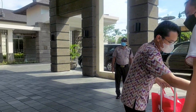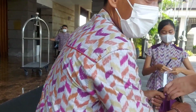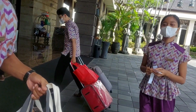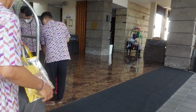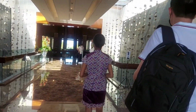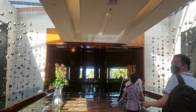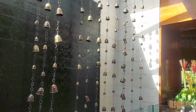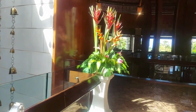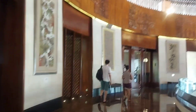The hotel staff's hospitality is great. They take our luggages and stuff so we can check in freely. This foyer is beautified by hanging bells with flowing water as the background. And in front, there's a massive towering wood structure that symbolizes the banyan tree, which is the center of social life in the Balinese village.